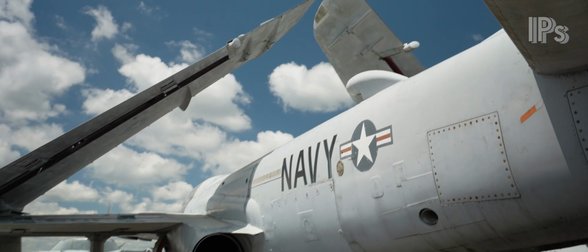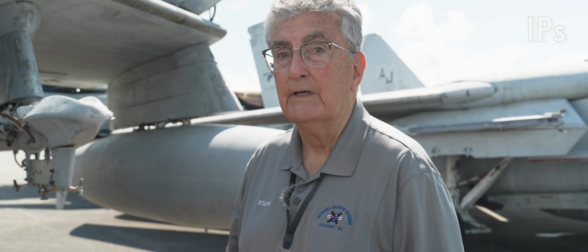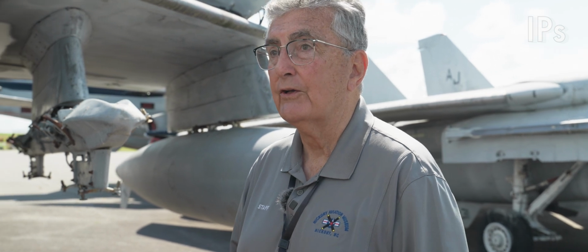In the tanker version, on the Bombardier Navigator side of the airplane, you took out the bombing weapon systems and the radar. You put a panel in there for the refueling. Totally different airplane on the Bombardier side. For us, it's basically the same thing. A little bit about the airplane.